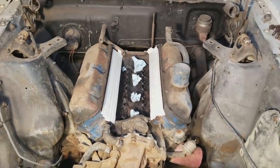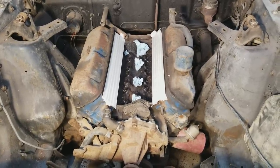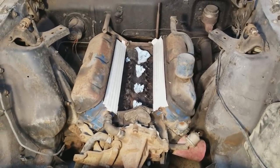I think I'm almost growing a sentimental attachment to this motor after all this work. Plugging up the intake ports and some oil holes in the lifter valley. Time for a little clean.